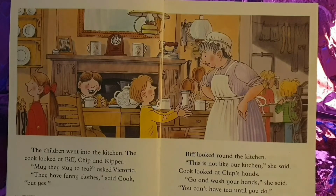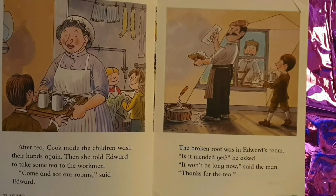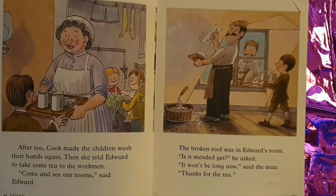Cook looked at Chip's hand. "Go and wash your hands," she said. "You can't have tea until you do." After tea, Cook made the children wash their hands again. Then she told Edward to take some tea to the workmen.